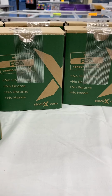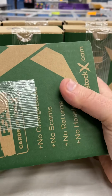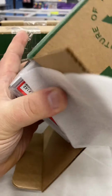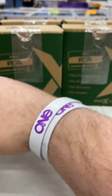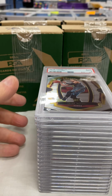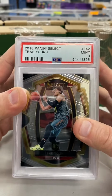Everybody, I'm going to do a little PSA reveal. We got an order in yesterday that we sent back in January. This is an order we submitted at the time on the regular service, which was $50 per card. That service has now gone up to $100 per card. But all this stuff will be out pretty soon here in the shop. Just kind of go through these real quick and see what we got.